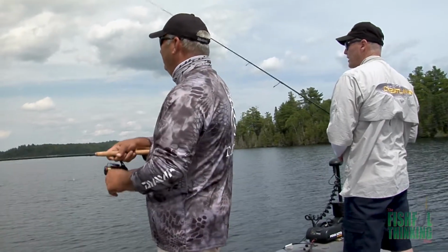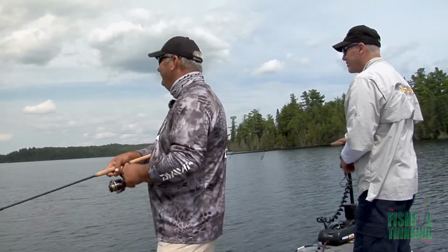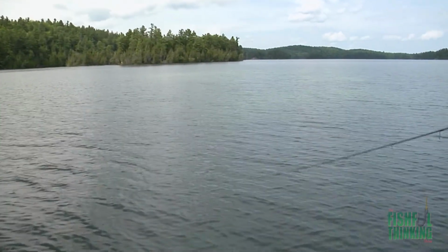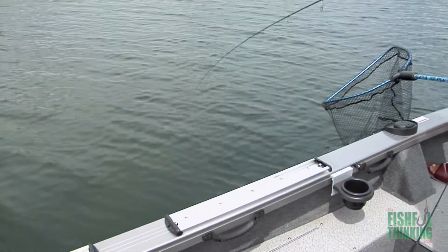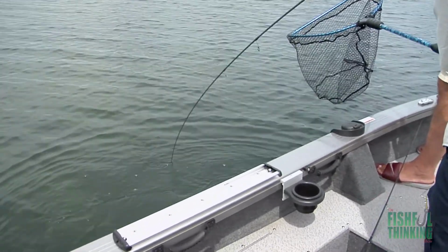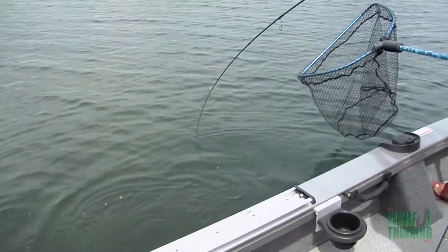They're finally up shallow now. Again, just check once in a while. You know they're going to get up there. It's a nice fish. And pounded it, Charlie. Yeah, I watched that. Whoa, come on back here. Nice fish. Yeah, very nice fish. Look at the size of this thing.